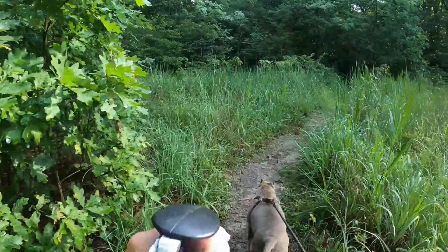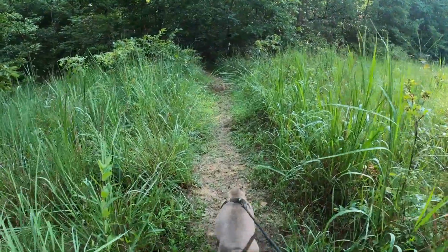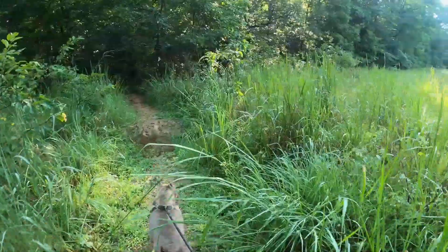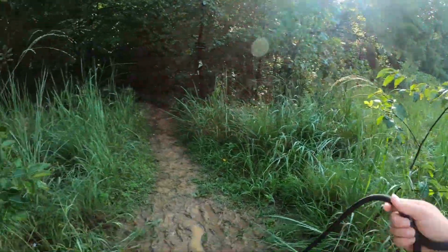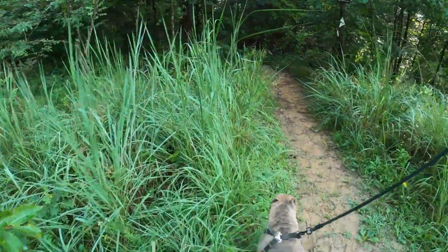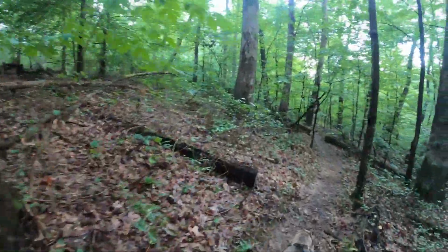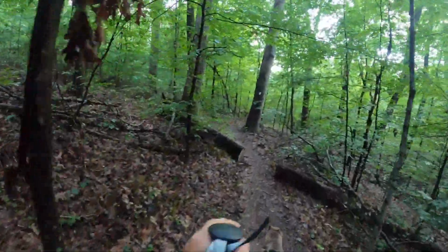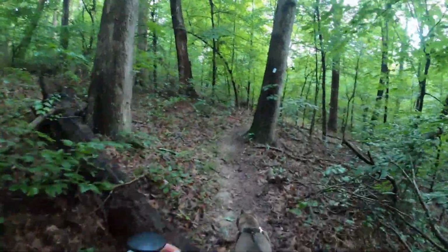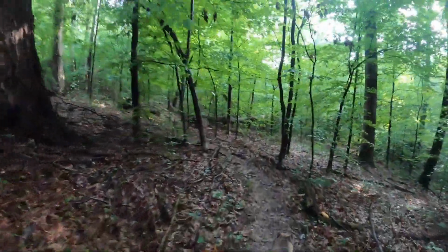We're lucky if we see deer. Why you gotta pee everywhere? No deer yet. It's really dark out here. When you get into the thick trees, there's almost no light shining through yet. It's very cloudy, so I don't think we'll have a lot of sunshine today, which is good. It's kind of dark and a little creepy.